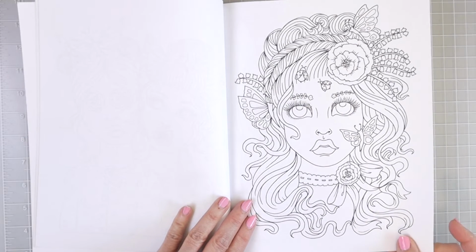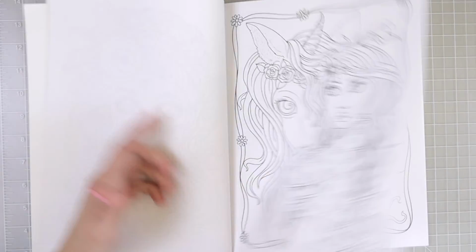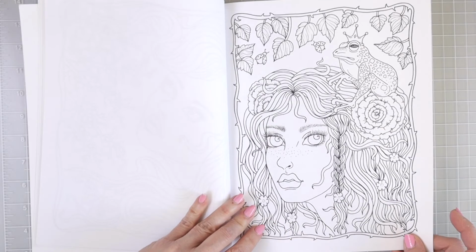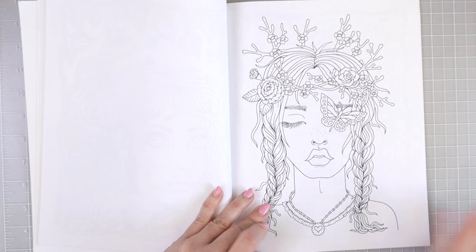If you want to color hair and practice coloring skin tones, here we have a beautiful unicorn with the girl. You're going to find lots of flowers in this book, as well as the portraits. And all of her girls usually have very expressive looks on their faces. And that is the one thing I love about Deborah Muller's artwork.